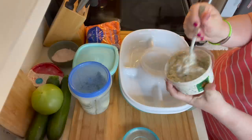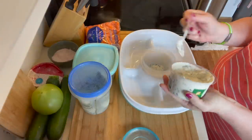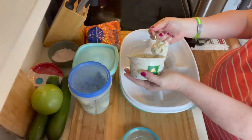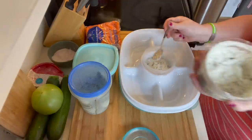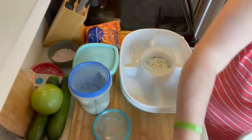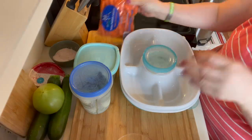So I didn't get ranch. I got tzatziki with spinach and Parmesan. And this container is from Rubbermaid, not pricey at all. And I believe it came in a 2-pack. Don't ask me when and where I got it. I don't know. Oop, wrong lid. So I just put some dip. I mean, it's just like a regular tray, guys, but it has a little lid on it.